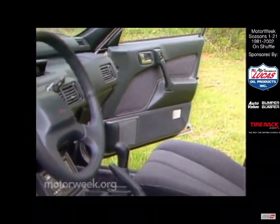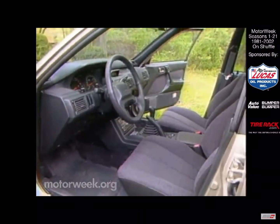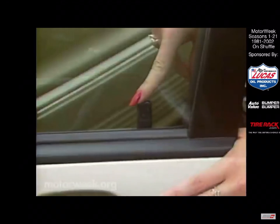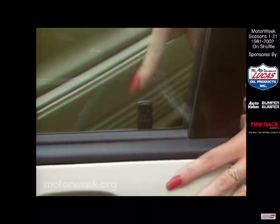The roomy interior boasts an impressive list of standard features, including a full selection of power accessories. That includes something called eTax 4, which among other things makes it impossible to lock the doors if you try to leave the Galant parked with the keys in the ignition.